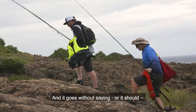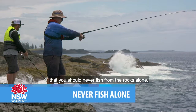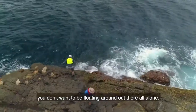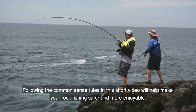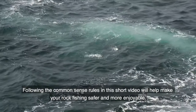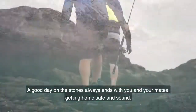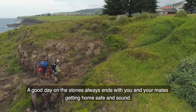And it goes without saying, or it should, that you should never fish from the rocks alone. If the worst happens, you want someone to get help. You don't want to be floating around out there all alone. Following the common sense rules in this short video will help make your rock fishing safer and more enjoyable. A good day on the stones always ends with you and your mates getting home safe and sound.